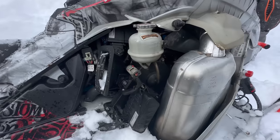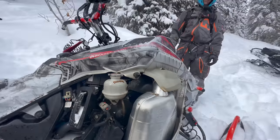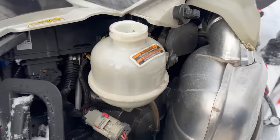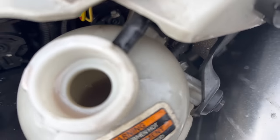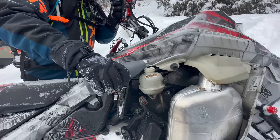Should be orange, right? Yep. Oh, so if a head gasket goes, the compression leaks into the coolant, into the jacket. Going full of water. Oh, I guess we may as well. Looks oily. Yeah. How much? Fill it. Fill her up.